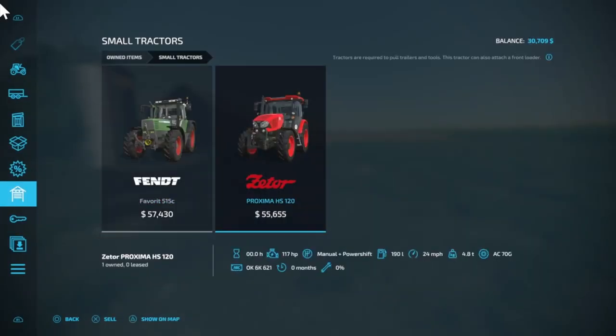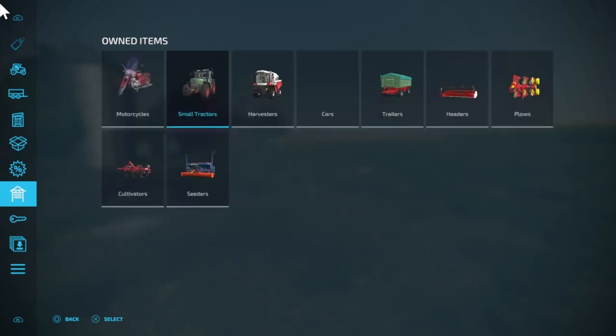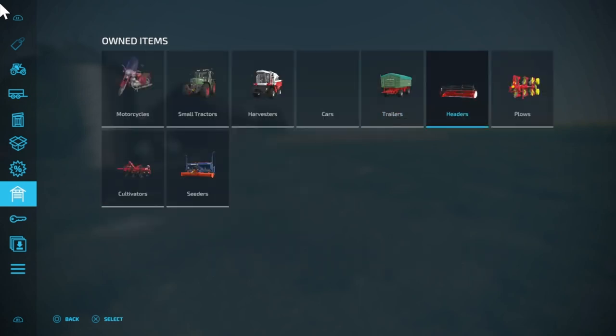What we got here now? That's my bike. Okay, two tractors. So we got 150, 117 horsepower. Not bad. Mash there. I don't know what that is. I can't see it. Two trailers. So we do have the two trailers. Nice, nice. Header, plow, seeder, cultivator.